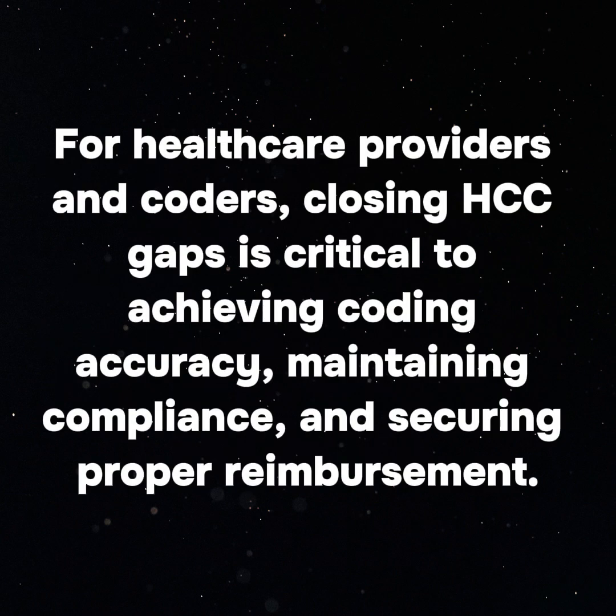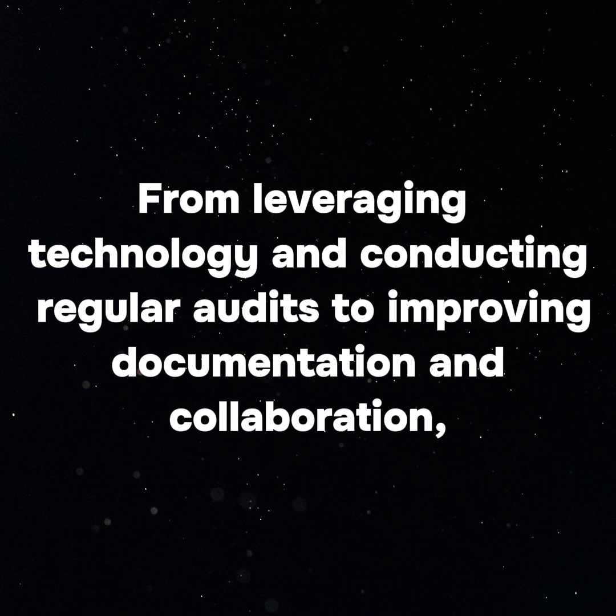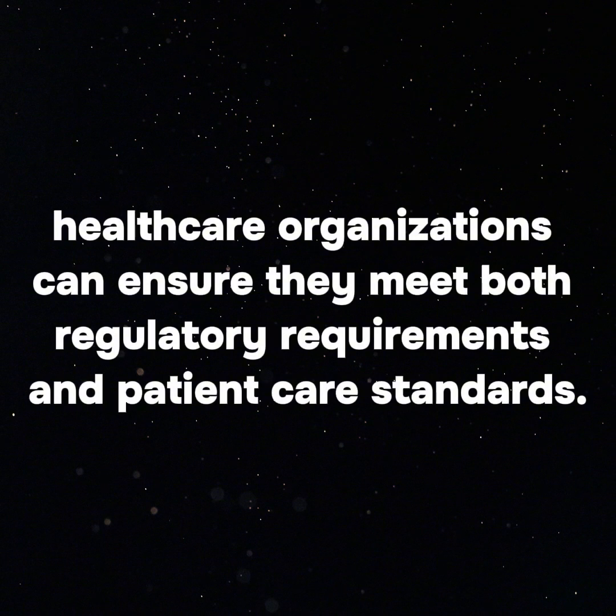Conclusion. For healthcare providers and coders, closing HCC gaps is critical to achieving coding accuracy, maintaining compliance, and securing proper reimbursement. The challenges of HCC risk adjustment coding may seem overwhelming, but these gaps can be effectively addressed by adopting a proactive approach and implementing best practices. From leveraging technology and conducting regular audits to improving documentation and collaboration, healthcare organizations can ensure they meet both regulatory requirements and patient care standards.